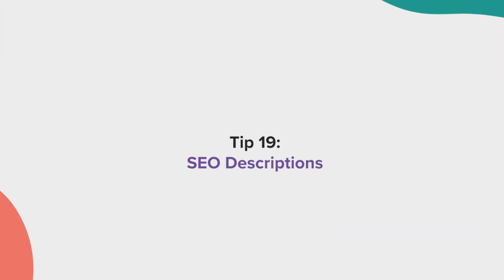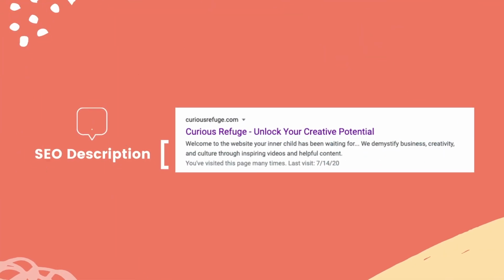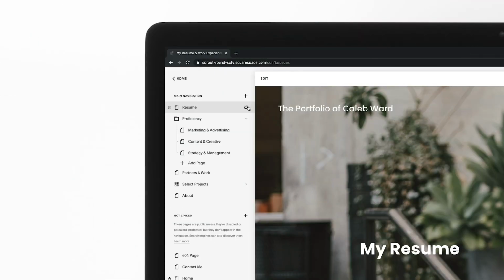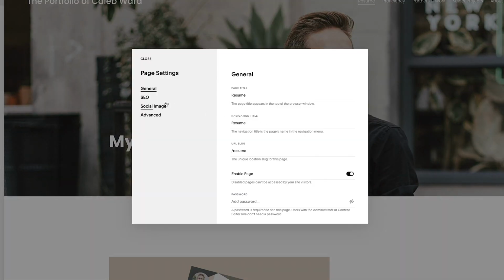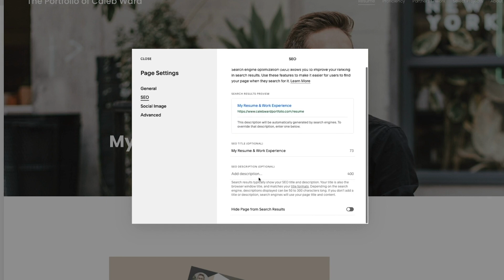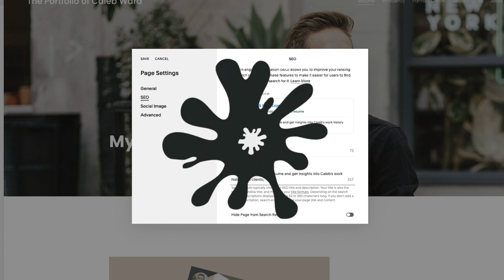Tip number 19, SEO descriptions. An SEO description is the small gray sentence that appears below your page title in a Google search listing. If you don't tell Google what you want to appear here, Google will guess, but that's not ideal. A good SEO description should include your keyword and a synonym for your keyword. To edit your SEO description in Squarespace, click on the gear icon next to the page or post that you want to edit and click on SEO. You can now type in your short description. The box above will tell you if the description gets too long.